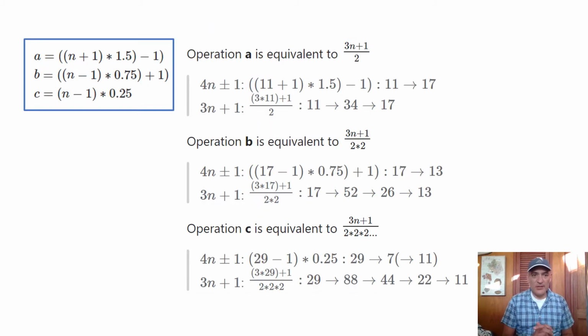Now I'm going to demonstrate the 3 operations A, B, and C. So these correspond with the congruences A, B, and C. And the first one is odd number plus 1 times 1.5 minus 1. And so that's approximately multiplying the number by 1.5. So this operation is making the number bigger.